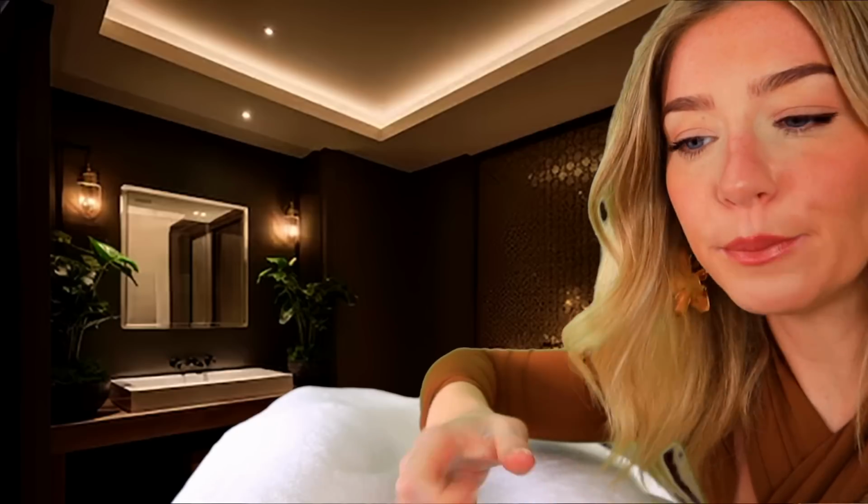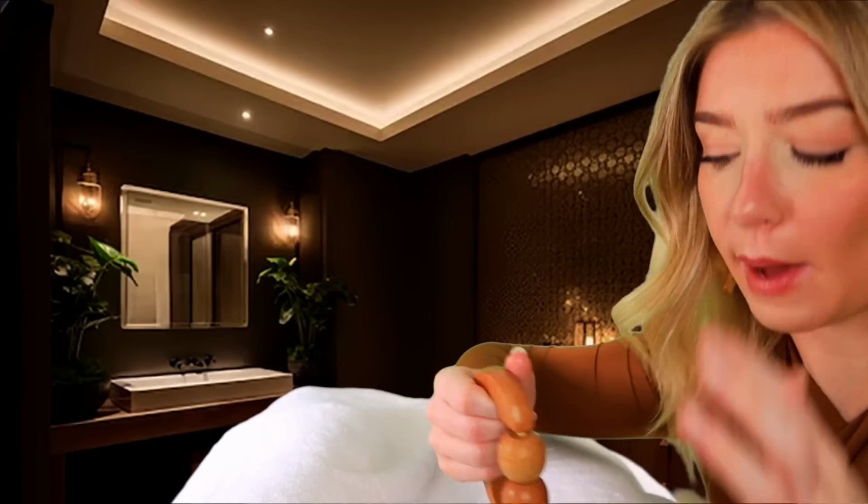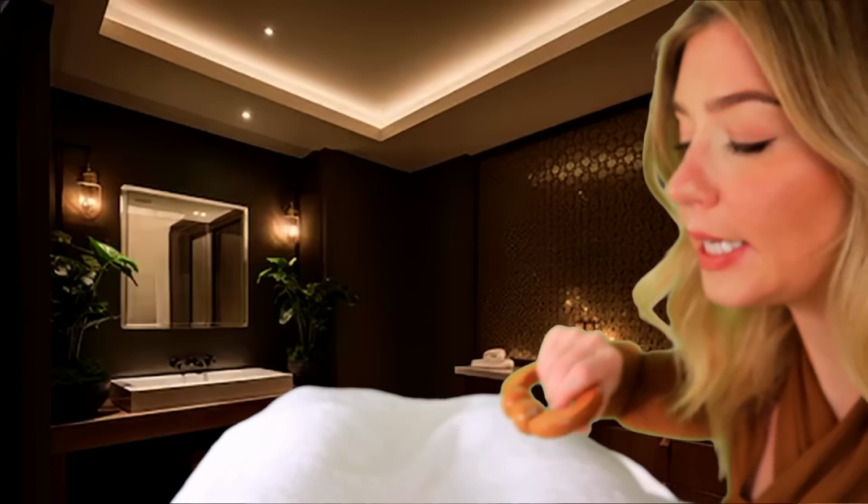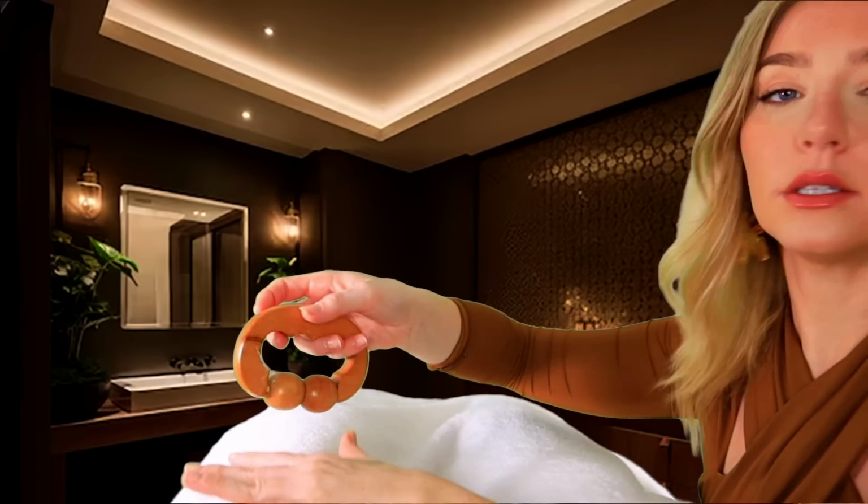I'm going to use the roller on the upper thigh. It works quite deeply into the muscle tissue, so I think that's going to work really well. What I can do is, you've got a bit of sensitivity you mentioned. I can use it over the towel if you'd prefer to start with, just to see the tension. Yeah, of course. Let's start with this one then.